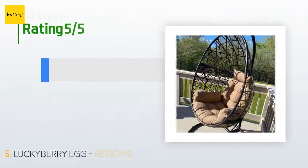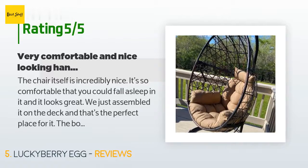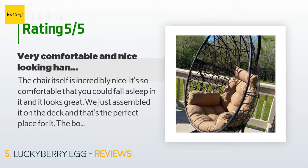This product has an average of 4.8 stars from more than 35 customer reviews. A customer said, "The chair itself is incredibly nice. It's so comfortable that you could fall asleep in it and it looks great. We just assembled it on the deck and that's the perfect place for it. The boxing of the product wasn't great, but all parts were included and it worked.